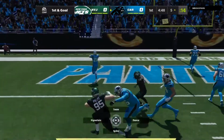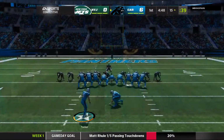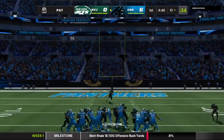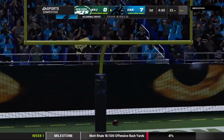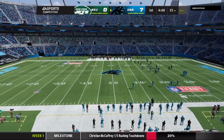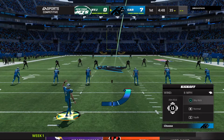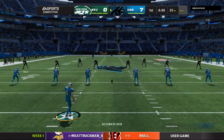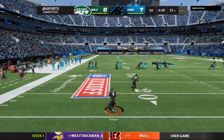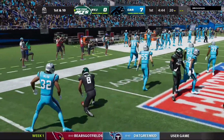They'll try to run with McCaffrey, and he takes it into the end zone for the Panthers touchdown. Christian McCaffrey, a 5-yard touchdown run. And the Panthers are on the board here first in the season opener. Tucker with the extra point, and it's now a 7-0 game. Tucker now to kick it away following the touchdown. On the return, Williams. And his guys will get the football right at the 20-yard line.